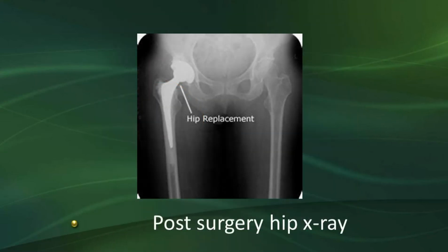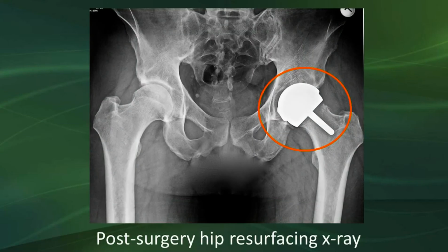This is what your post-surgery hip x-ray is going to look like. As you can see, all the joint replacement hardware is in there. I do have some samples that we can pass around later. This is what a post-surgery hip resurfacing x-ray will look like. This is for somebody who does not need to have the total hip replacement done yet. There's much less equipment. Your surgeon has most likely talked to you if that's something that's available to you.